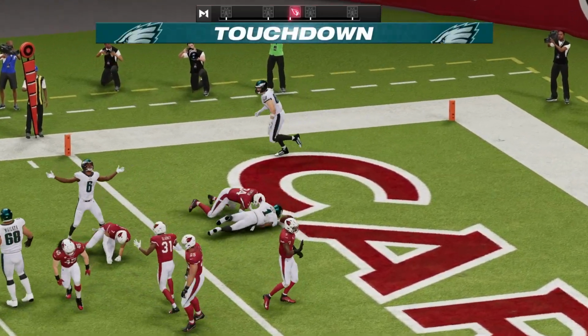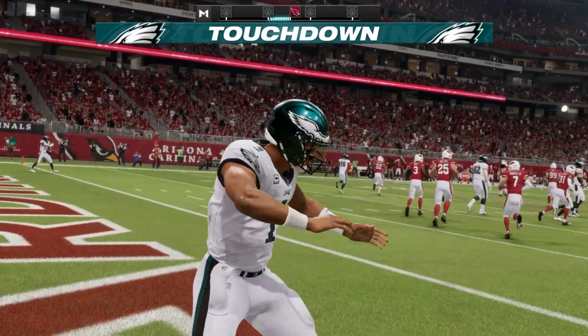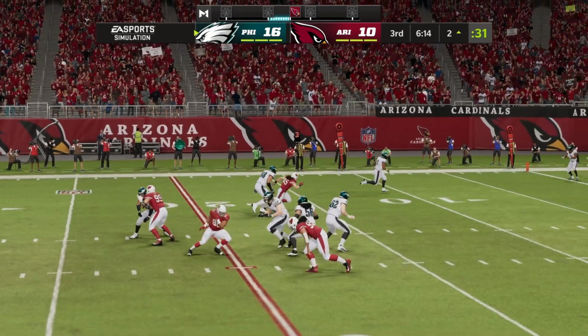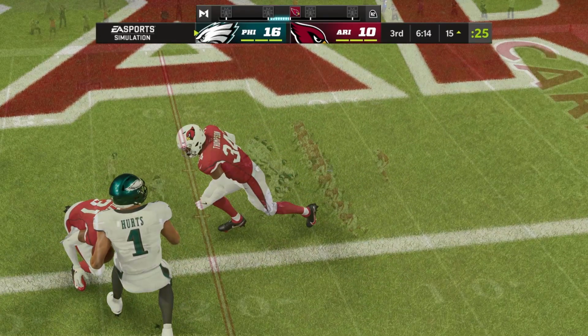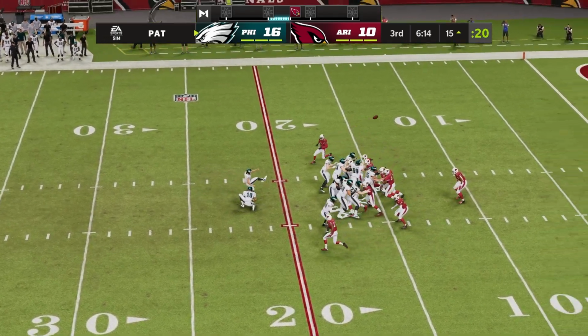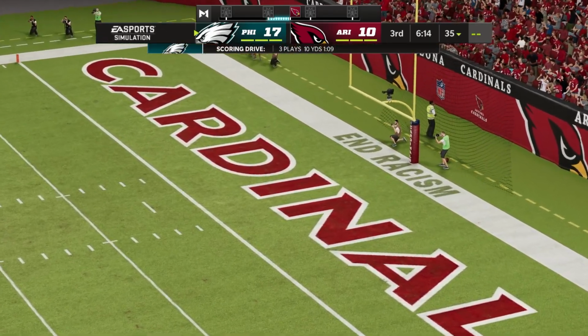And he is into the end zone. Touchdown, Philadelphia. Jalen Hurts, a 13-yard touchdown run. And the Eagles take advantage of good field position on the turnover to cash this one in. Elliott on for the extra point. He's got it as they go up by a total of 17-10.